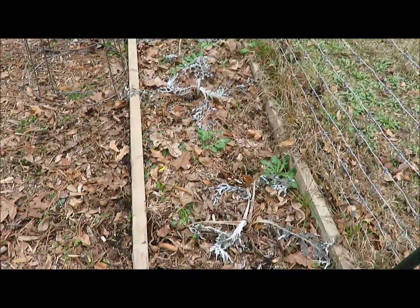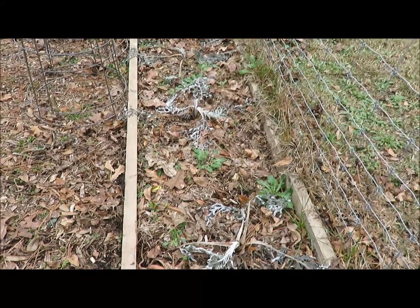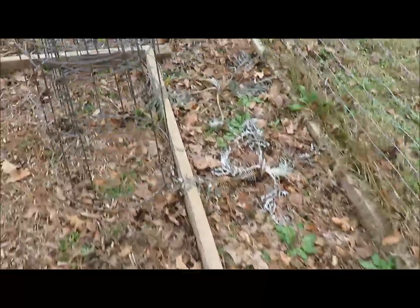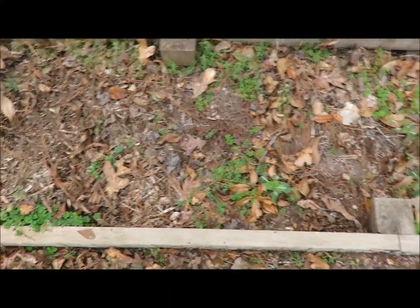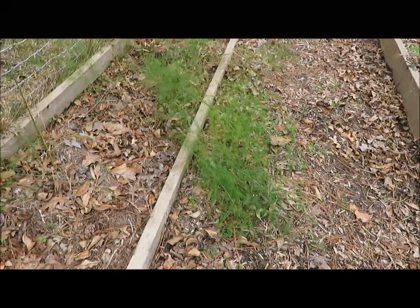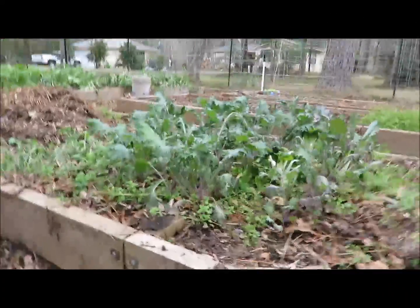Y'all, my new artichokes that I just planted because the other ones died in the floods last spring look bad. Gonna buy more artichokes. Over here, our lettuce looks great. All right, keep looking. All right, broccoli sprouts are doing all right. Asparagus looks just fine. Looks like I had a deer come through here and try to nibble through the fence. So let's get another shot over here.